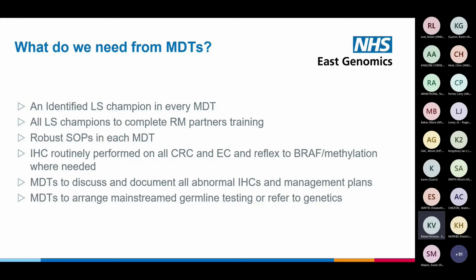We also need every MDT to have robust SOPs. We have standard SOPs for the region, but most likely they may need adapting to your personal MDTs. We also need to make sure that IHC is routinely performed on all tumours and the appropriate reflex testing is happening. This is happening in most trusts. If it's not happening in your trust, then we're here to help you and would like to support you setting that up. What's not happening in a lot of MDTs is that these test results, whilst they might be happening, they're not routinely being discussed in all MDTs. And we do really need to make sure that all abnormal IHC is discussed and management plans are documented.